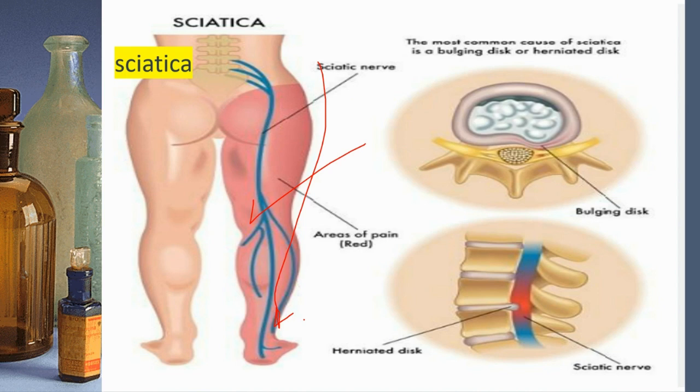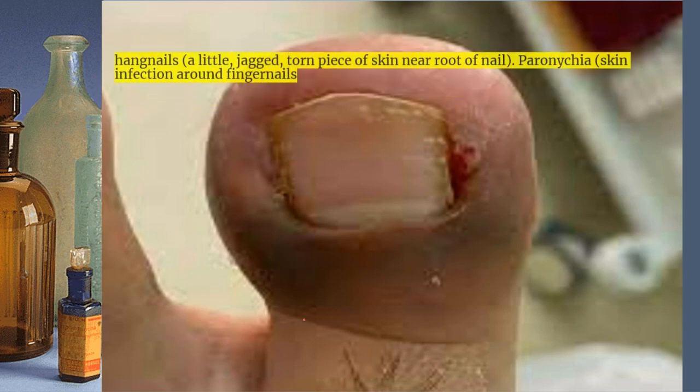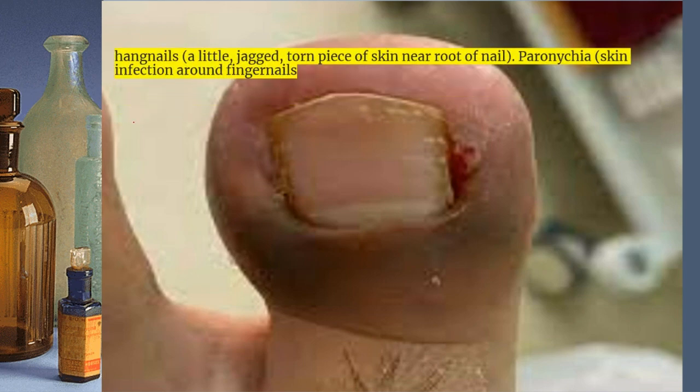It works best when hand tremblings occur on baking or when writing. It also works wonderfully to treat hangnails, which is a little jagged, torn piece of skin near the root of the nail. Paronychia, which is a skin infection around fingernails, also recovers wonderfully with Natrum Sulph.